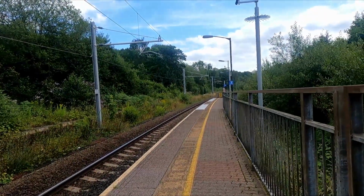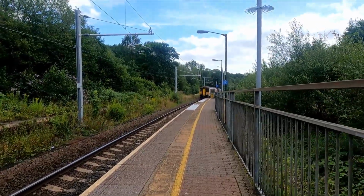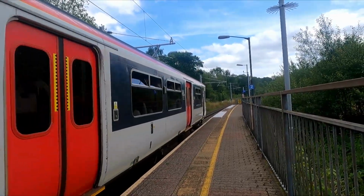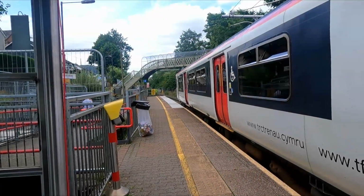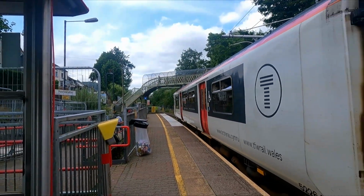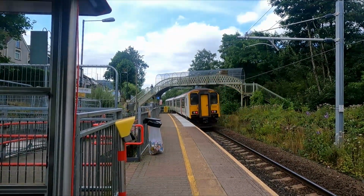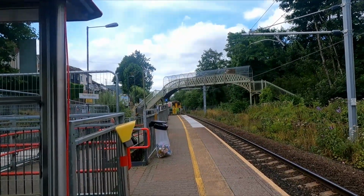Okay, just arriving into Pembroke Iver now is the 1459 Transport for Wales service to Aberdare. It's 150 284, 264 even, sorry. We had this one earlier. So there goes 152.64 heading off to Aberdare. So here we are at Pembroke Iver.